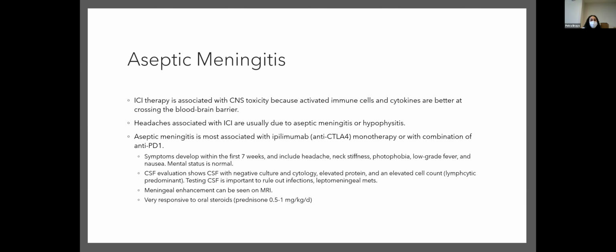Other things that are associated with immune checkpoint inhibitors. So aseptic meningitis has been reported in some cases. This has been attributed maybe to these activated immune cells and the cytokines being better able to cross the blood-brain barrier than your typical therapies. And headaches can be seen in these patients in the setting of this aseptic meningitis, or sometimes it's the hypophysitis that can happen.